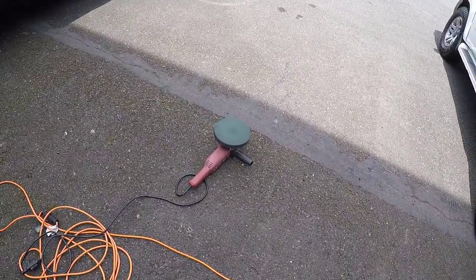Okay, well that wax is working pretty good. So I actually switched up to the black pad instead of the orange pad.